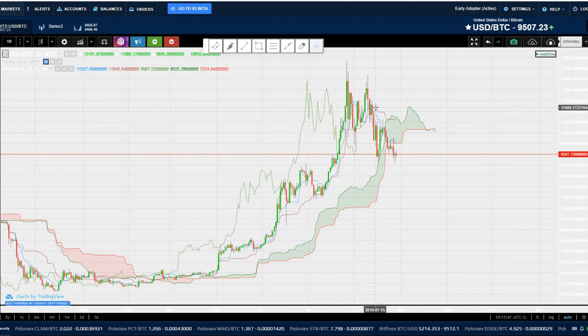The daily, however, has crossed over already. We have the crossover of the conversion line over the baseline. It's gone through the cloud, and we have a twist to the negative on the cloud as well. So it's got a lot of work to do to get back above this cloud and not be a sell signal in a downtrend. Anytime it comes up here and hesitates, that's a sell signal in a downtrend already.